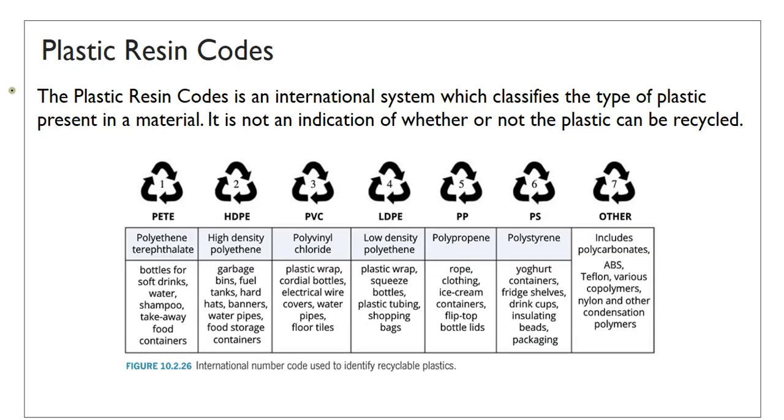I'm going to start with the plastic resin codes, which I think some of you, hopefully all of you, have seen at one point. And I do want to point out that if you see this symbol on your plastic containers or whatnot, this is not an indication that the plastic can be recycled. This is just a code that tells you what type of plastic is in the material. It's quite misleading because they all have the 3 arrows for recycling, but some of them actually cannot be recycled. So if it has a 5, that's polypropylene or PP.